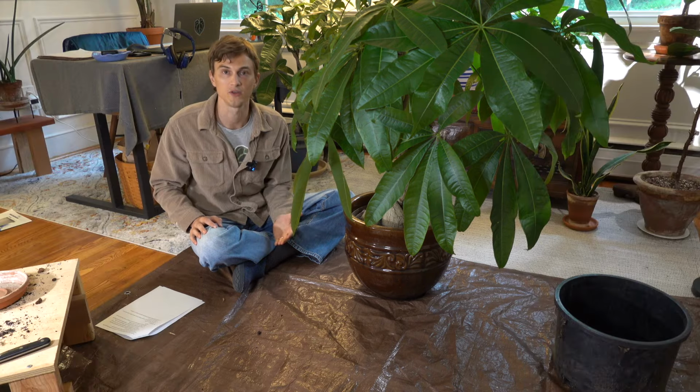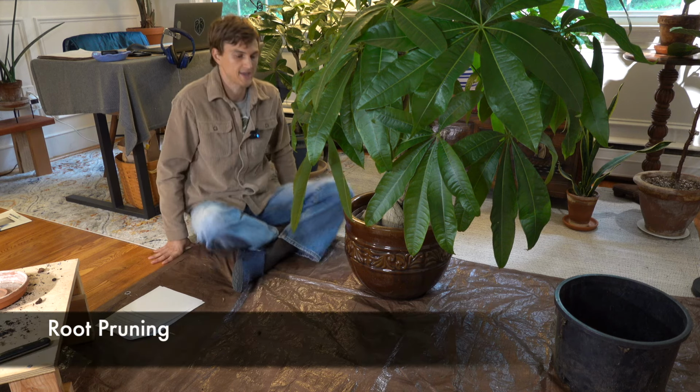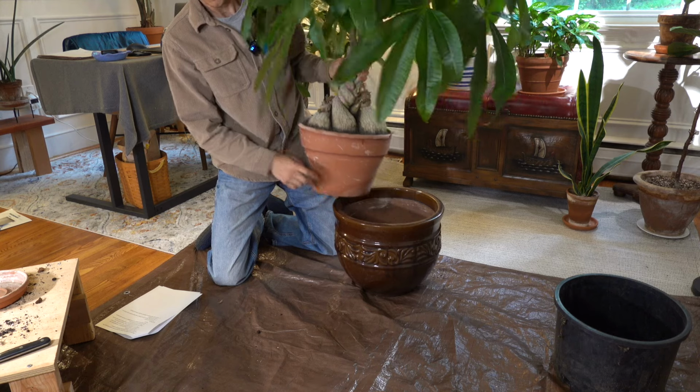And the last thing that we can do to really encourage a thicker trunk is to actually root prune our plants. We can do this about every 3 years, and that really helps it. Now, let me show you guys. So I have this big old plant. It's growing in a cash pot, growing in this thing inside here.